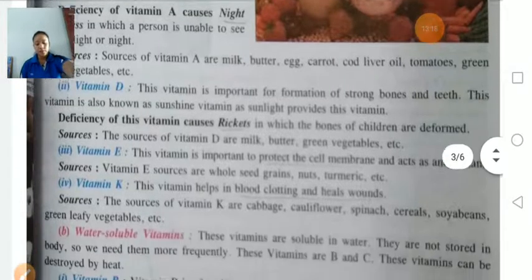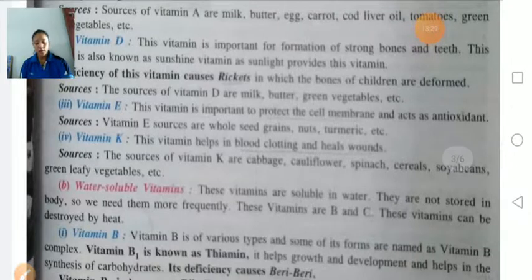Vitamin E. Vitamin E helps to protect the cell membranes and acts as an antioxidant. Sources of vitamin E are whole seed grains, nuts, turmeric, etc.